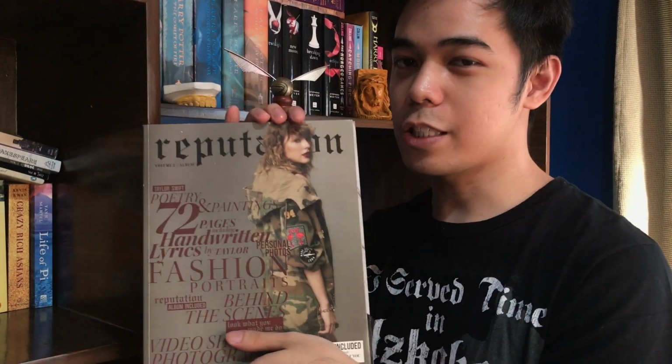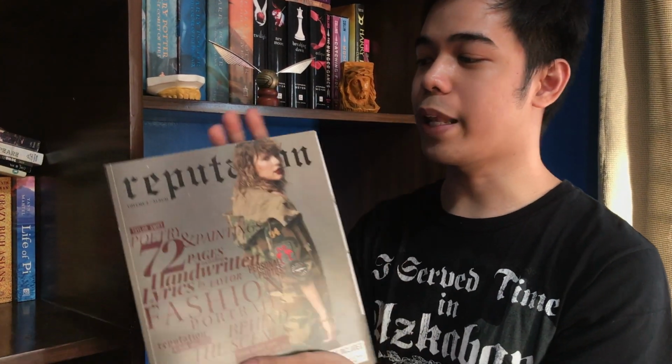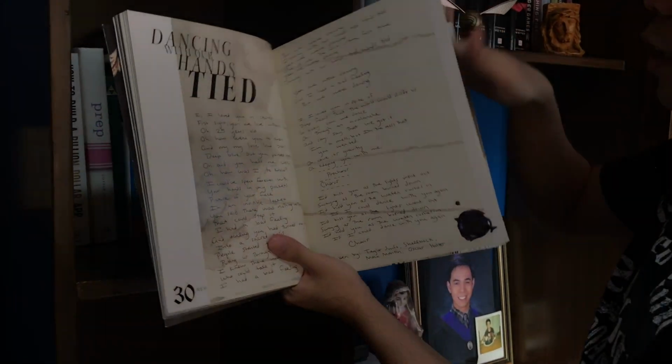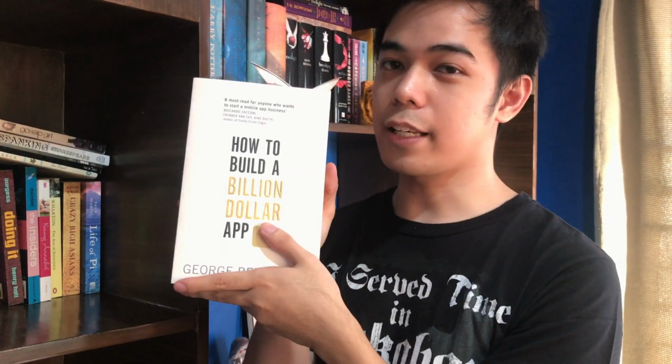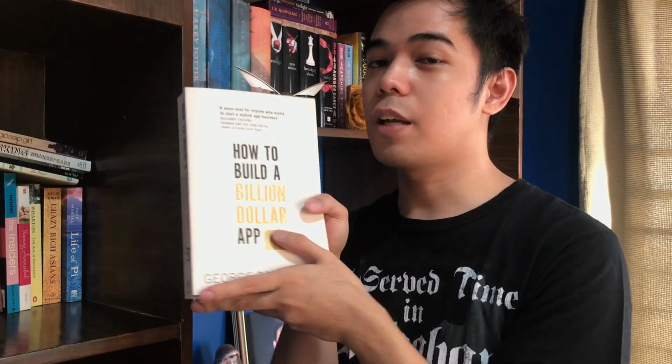Nung na-release yung Reputation, there were 2 magazines. We got this copy and I'm so thankful na ito yung nakuha namin kasi ito yung merong Dancing with Our Hands Tied and Call It What You Want na favorite songs ko ni Taylor ever. And I also have this How to Build an App. This was given to me as a gift because I was working on a project that is app-based. Things are still up in the air but hopefully magamit ko what I learned from this book.